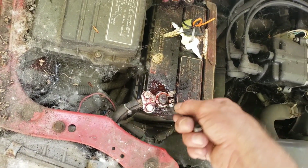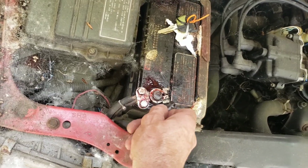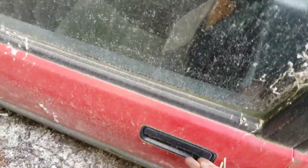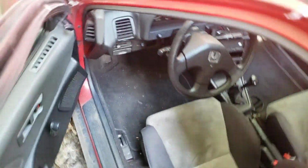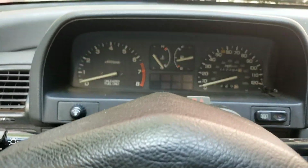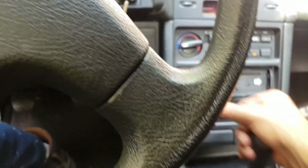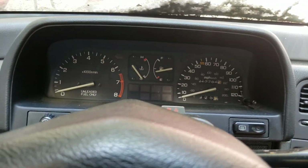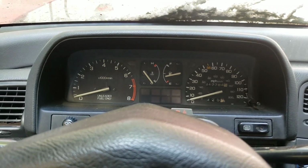It's been sitting here 18 months, and I will be surprised if the battery's up, but you never know. Pretty cobwebby, but very clean on the inside. Let's see here. Ooh, shifter's kind of stiff. We got nothing. I was afraid of that. Okay, I got to charge the battery.